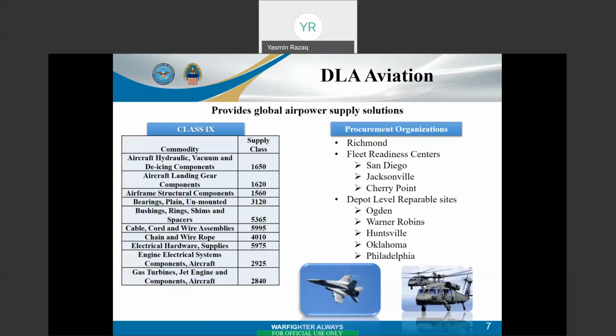We buy all types of electrical hardware, aircraft engine parts, jet engine parts, all of those parts, and landing gear components. And our procurement organizations, we're headquartered in Richmond, Virginia. And in Richmond, we do the majority of strategic acquisitions as well as the procurements for consumable spare parts, which are parts that are not repairable. When they replace them on the aircraft, they're disposed of or demilitarized.